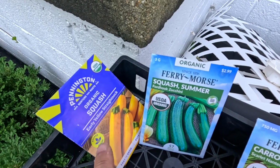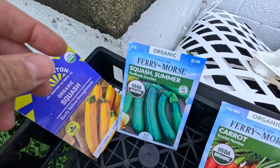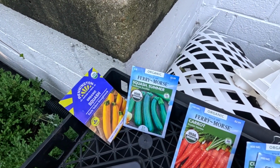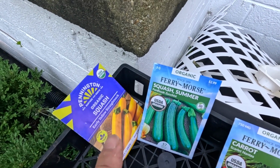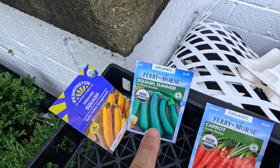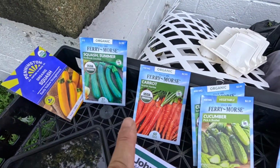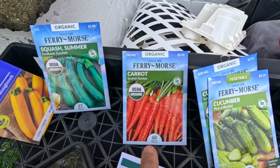We've got a couple different varieties of summer squash. Both of these are 57 days till harvest. And we know by Googling our average first frost date, we have 76 days until our average first frost. So we have more than enough time to get these in the ground, get them growing, producing fruit, and we can harvest off of these for probably a few weeks before the frost comes and takes them. Same thing with our carrots. We've got our Scarlet Nantes. These are 60 days until harvest.